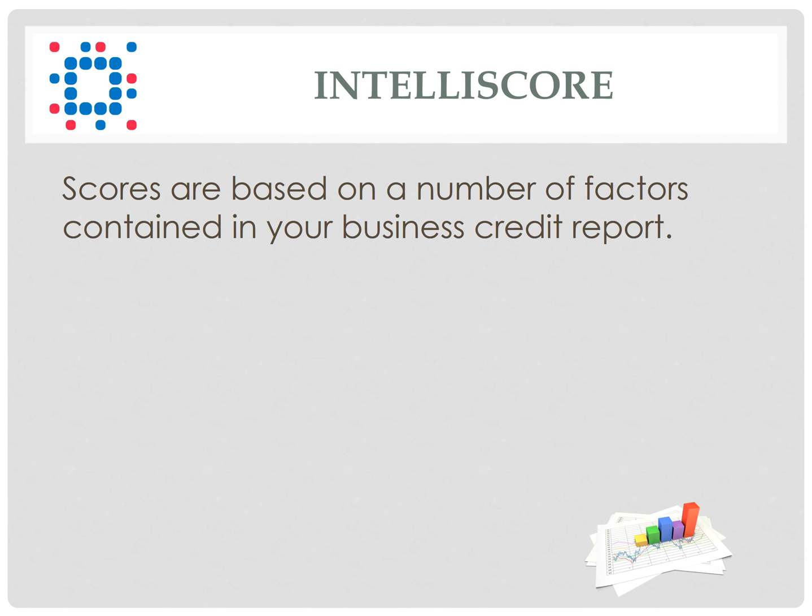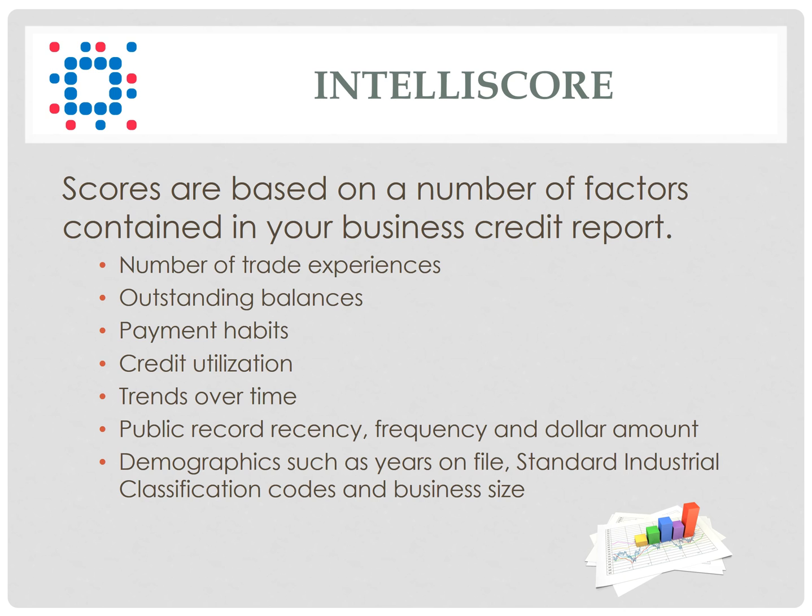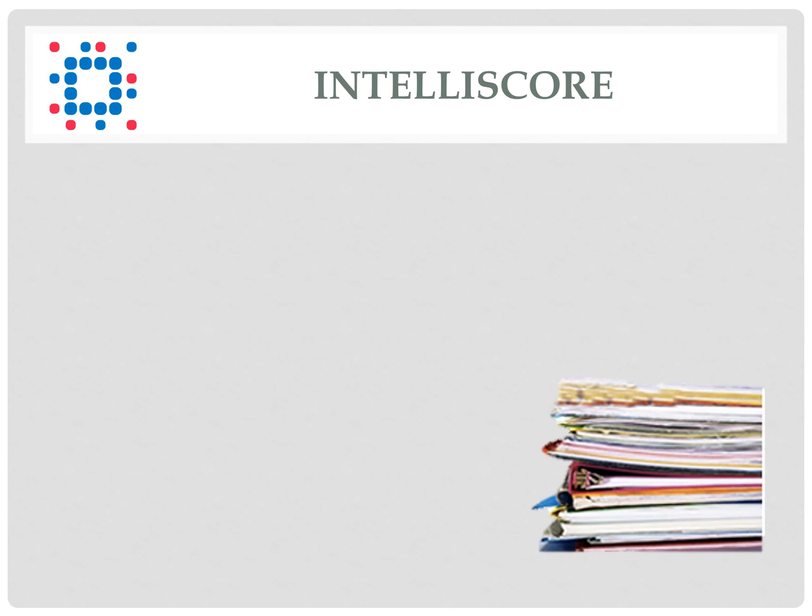Scores are based on a number of factors contained in your business credit report: number of trade experiences, outstanding balances, payment habits, credit utilization, trends over time, public record recency, frequency, and dollar amount, and demographics such as years on file, standard industrial classification codes, and business size.